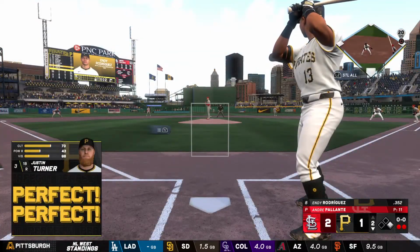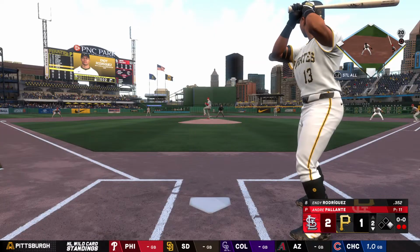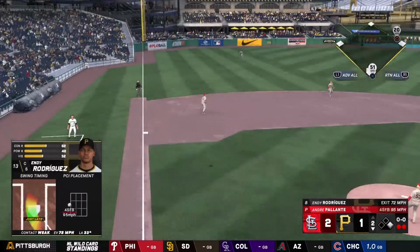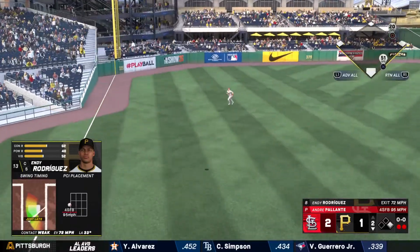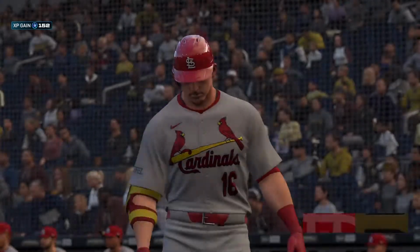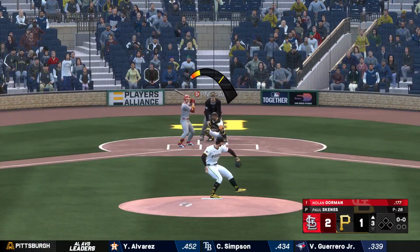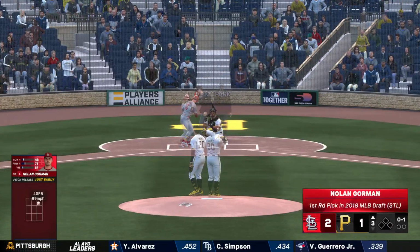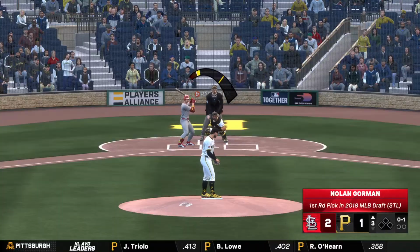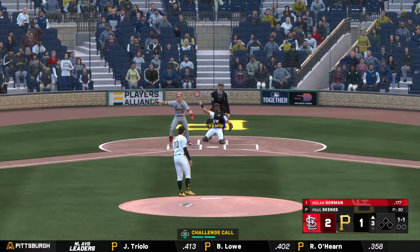So a man at first. Here's the catcher, Andy Rodriguez. In the air, left field, Church moving under it, and that ends the inning. All set for the start of the inning, and stepping in for the Cardinals, Nolan Gorman. That's a ball. Tried to attack with the sweeper.